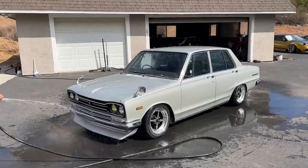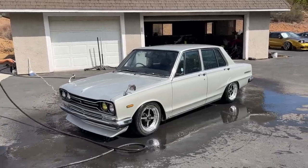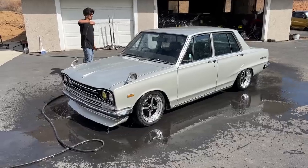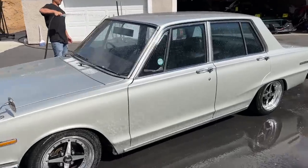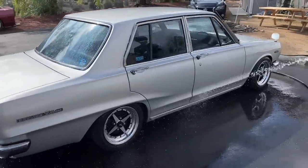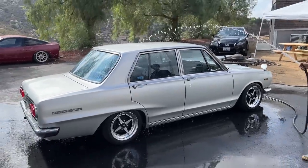So we're gonna try and get this thing cleaned up so I can post it for sale. I'll have a full rundown of what all the mods are. Pretty much stock, but mileage and whatnot. I think it's like 35,000 original miles. Full detailed pictures and everything up on Baron's Garage soon. So let's get this thing cleaned.